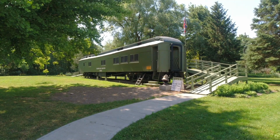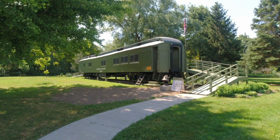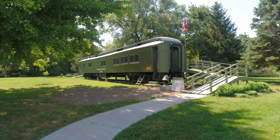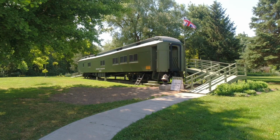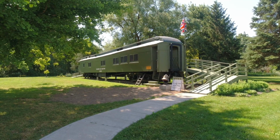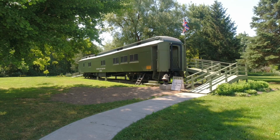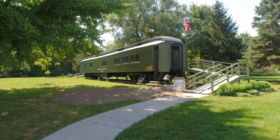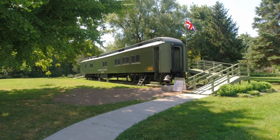You can now visit the CNR School on Wheels in the Sloman Memorial Park in Clinton, Ontario. We had a wonderful tour guide when we visited with lots of interesting facts about the school car and life on it. If you're interested in learning more or just seeing this unique and historical railcar in person, make sure to add it to your summer destinations.